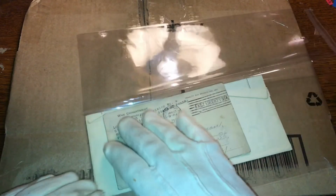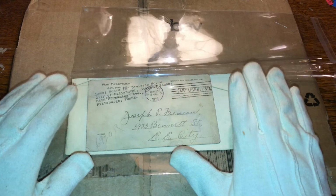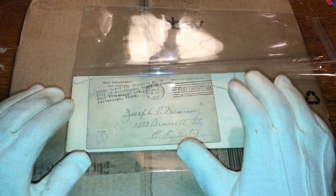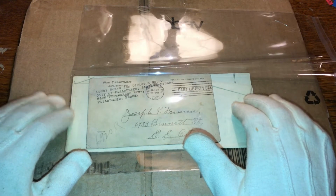I've got two documents in here. They were for sale on eBay. Now, the seller originally said that this also came with a third set of papers, and before I get ahead of myself, these are a series of draft-related papers to Joseph P. Fryman, who lived around Pittsburgh, and became drafted in the First World War.